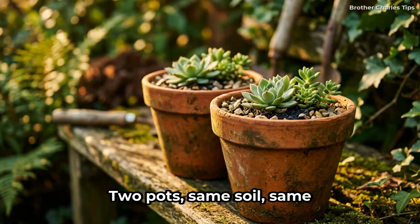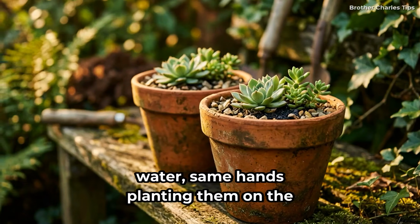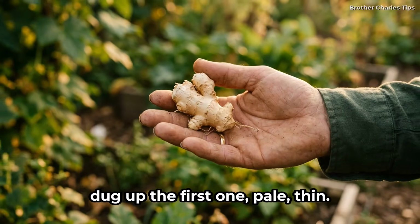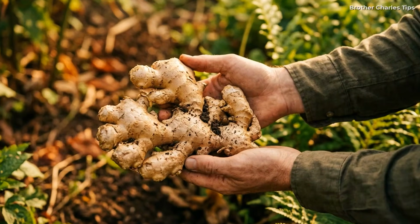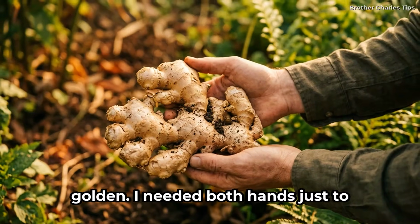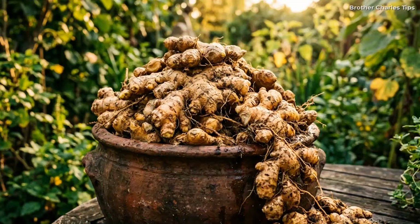2 pots, same soil, same water, same hands planting them on the same day. 6 months later, I dug up the first one, pale, thin. The entire harvest fit in one palm. Then I dug up the second pot, heavy, golden. I needed both hands just to carry what came out of a single container.